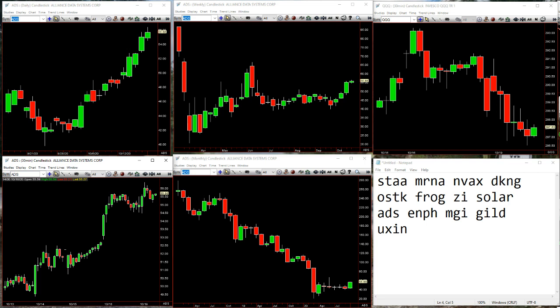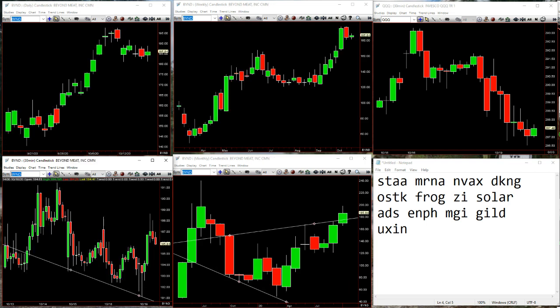If we go to Beyond Meat. And Beyond Meat, here, you can see this broadening formation now. So now it's coming back in, because once it started coming back through here and goes green, we're looking for an outside day, right? Which we got, but then you can see it forms a broadening formation and dropping back in. We got some strength in the weed, CGC.